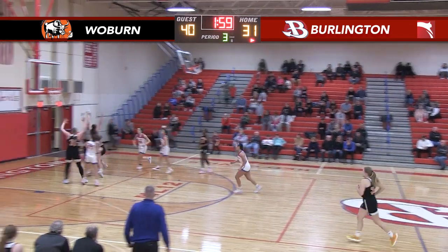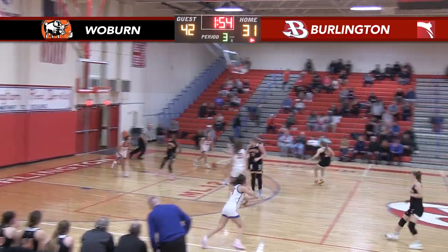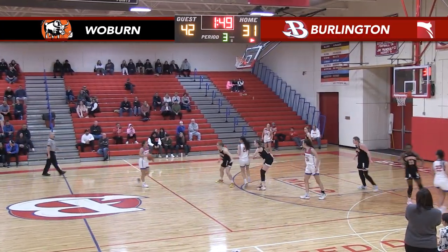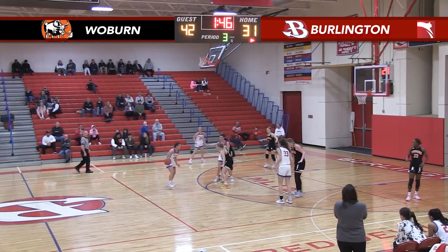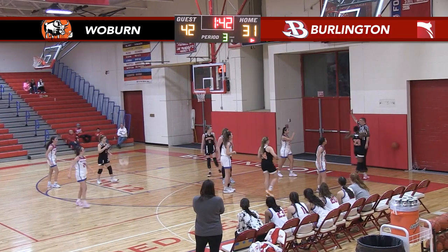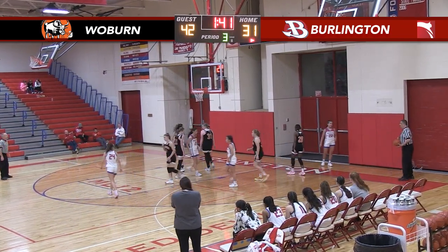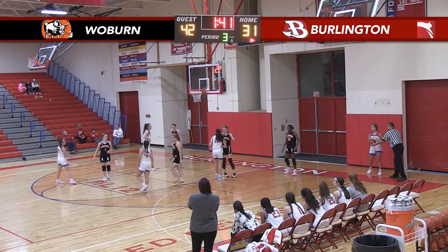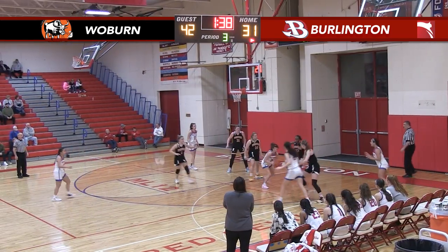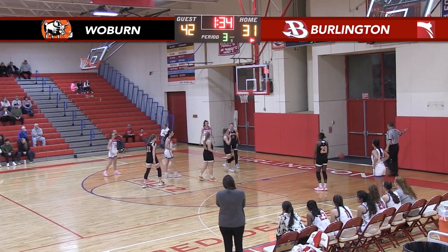Deep down, finding a way to grab it and put it in is Megan Quayle. Megan Quayle. 9-point game. Suhu driving, gets a screen from Pavo, trying to find Pena. She can't. Remains Burlington ball with 1:40 left. King inside. Scally back to Pena. Contested corner 3, air. Remains Burlington ball.